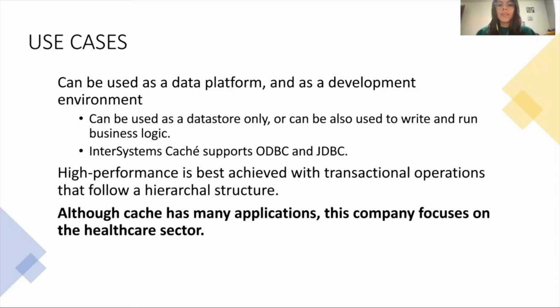Now, as you can see here, the high performance is best achieved with transactional operations that follow a hierarchical structure. Although it has a lot of applications, this company focuses on the healthcare sector. So it focuses on hospitals, on healthcare providers, and storing client data for that, as well as using their technology for predictive modeling. As I will talk about in the next slide, we can also use artificial intelligence and deep learning in order to use patient data that is stored within Cache to make it work better, excuse me.